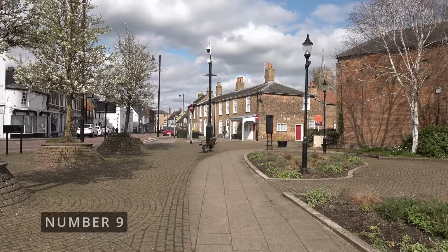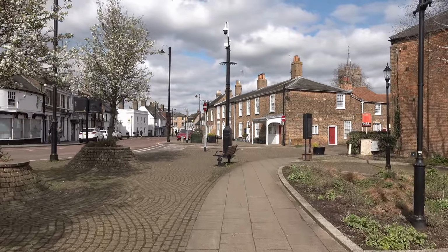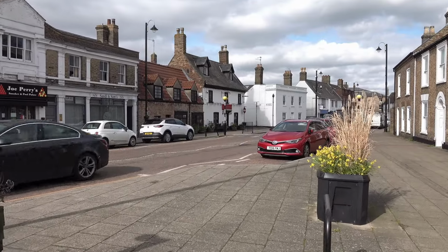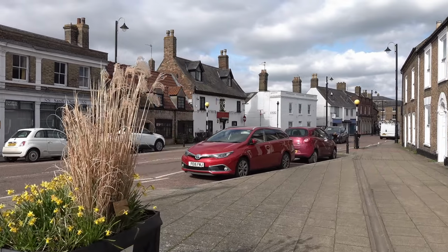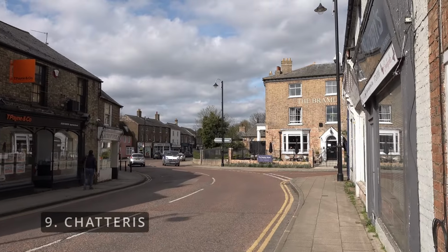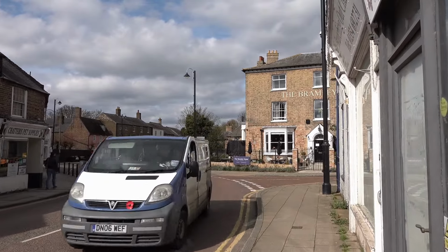Number 9. Now to a town whose first known resident is said to have been Huna the Hermit, way back in 679 AD. Another settlement that was originally an island, which in this case likely provided a haven from the turbulent conflicts between the East Angles and the Vikings. Chatteris.